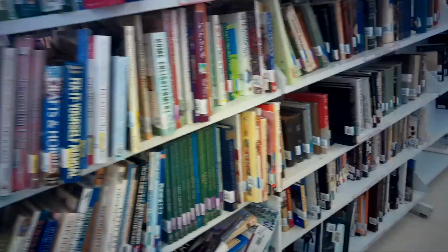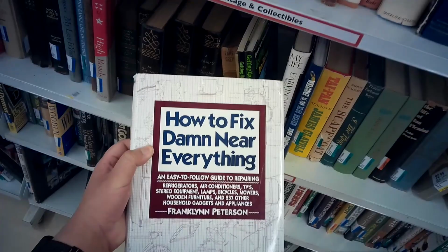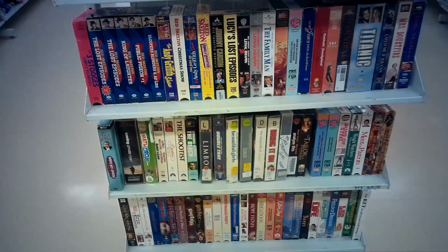A lot of cookbooks. Lots of cookbooks. And I will say, Savers book prices are not as good as Goodwill. They be charging a lot of money. I saw this, How to Fix Damn Near Everything. I thought that was interesting. I didn't pick it up, though, because they wanted like $3-4 for it. It's too much. You can get it for like $2.50 at Goodwill if you can find it. Goodwill has a standard price for everything, so I prefer that over Savers.